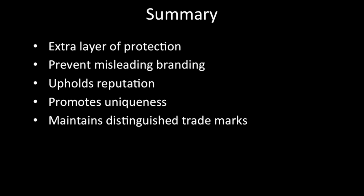In summary, defensive marks are a form of trademark, but are intended to provide an extra layer of protection for well-known brands. They seek to prevent misleading and deceptive conduct in trade or commerce by prohibiting signs that would infer a connection with another. This upholds reputation, promotes uniqueness, and maintains distinguished trademarks. Without defensive marks, companies like Coca-Cola would lose commercial worth and not have such a strong hold on the cola industry. I hope you have learned a thing or two about defensive marks.